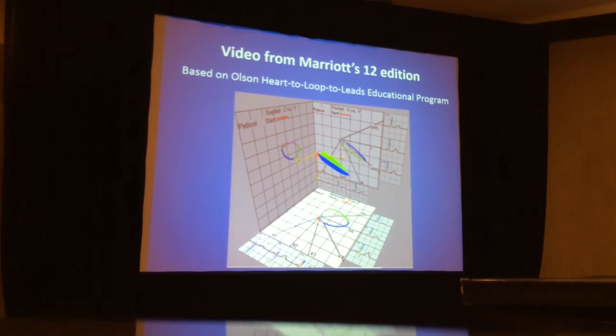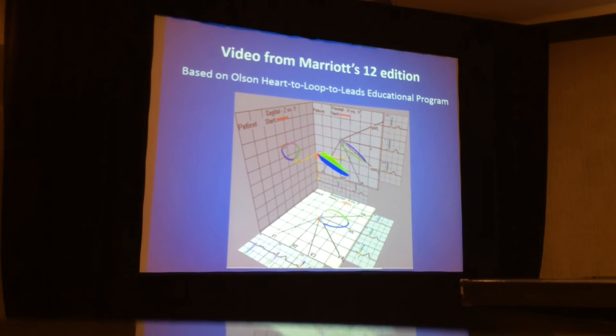But again, using the orderly sequence of leads so that we're really going with minus AVR, not using AVR, and of course, the orderly sequence in the transverse plane. You can just go back to the slide.